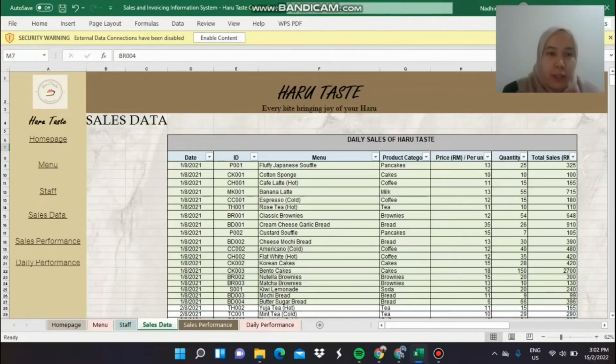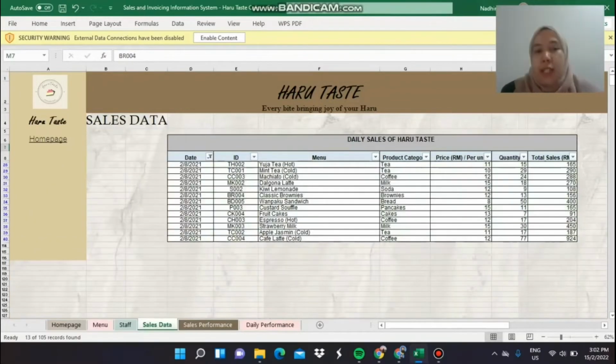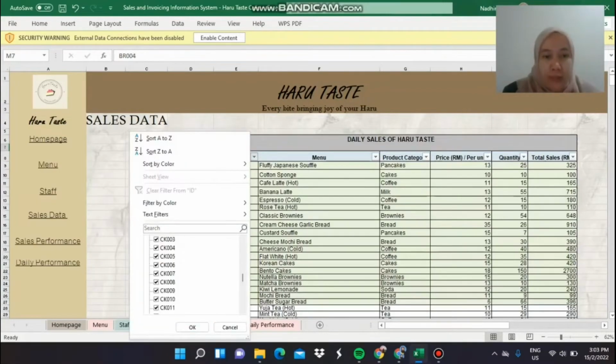So if you would like to see the function, this is called filtering. If you want to see the date of 2nd August, for instance, you just have to click there, 2nd August, and it shows you the sales data of 2nd August here. And besides that, you could also choose the product ID as well. We have a lot of product IDs.